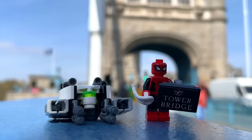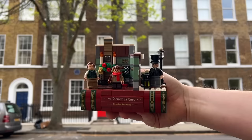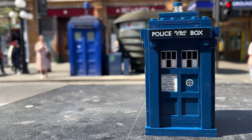I built the fight scene from Spider-Man Far From Home, including Spider-Man using a street sign as a shield, the James Bond Speed Champion set opposite the MI6 building, the Charles Dickens set outside of his London home, the Beatles Yellow Submarine beside Abbey Road Studios, and the Doctor Who set next to a real-life TARDIS, which predictably vanished.